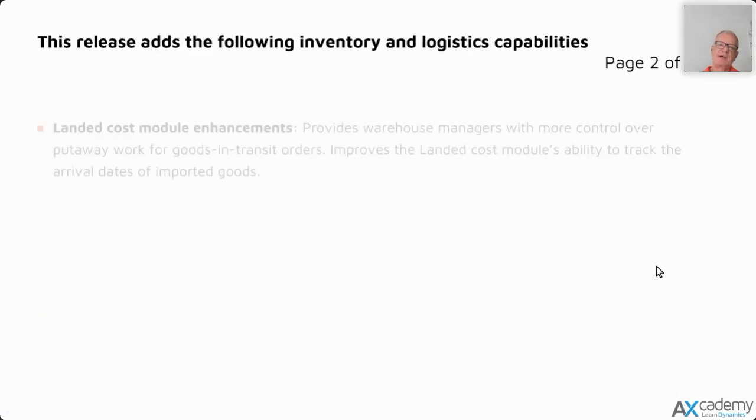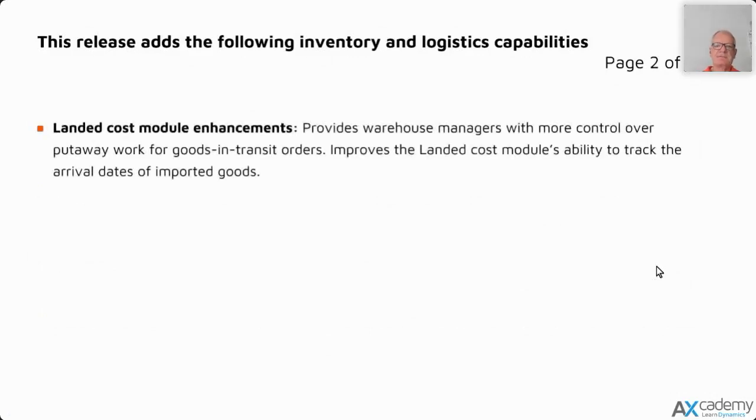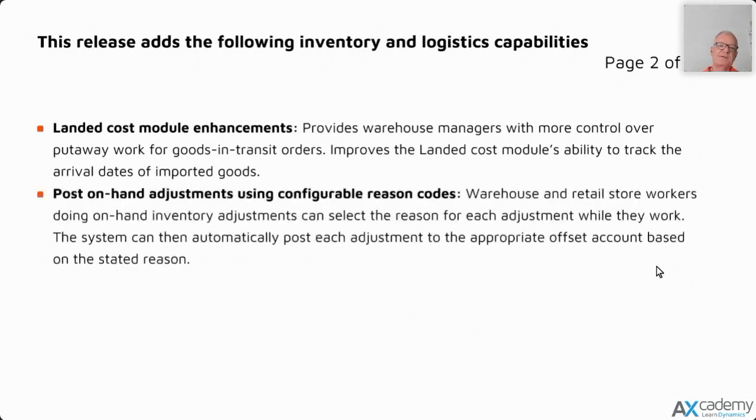Anyway, on page number 2, landed cost. Landed cost is a thing that I always talk a lot about with inventory accountants or controllers and so on. Can discuss all those nickels and dimes or whatever it would be. Now there's much more in here about the import goods and other things as well.